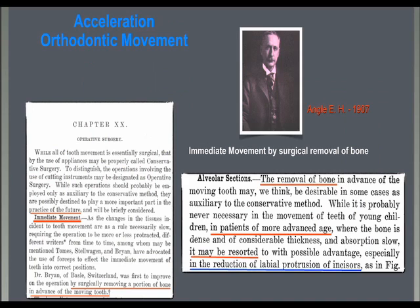The use of surgery to accelerate tooth movement was reported even back in 1900 in Engel's book. At that time, however, removal of bone behind the upper incisors to help solve protrusions in adult patients with an immediate tooth movement was proposed.